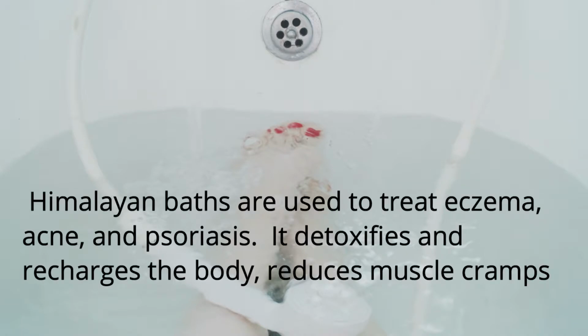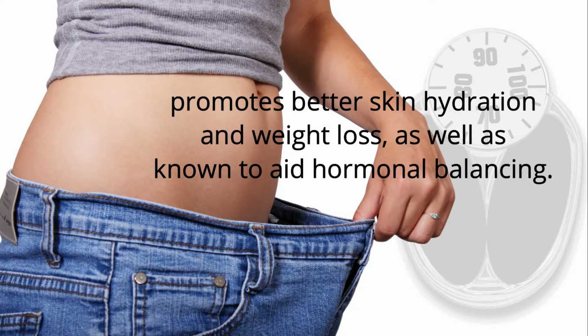Himalayan baths are used to treat eczema, acne, and even psoriasis. It detoxifies and recharges the body, reduces muscle cramps, promotes better skin hydration and weight loss, as well as being known to aid hormonal balancing.